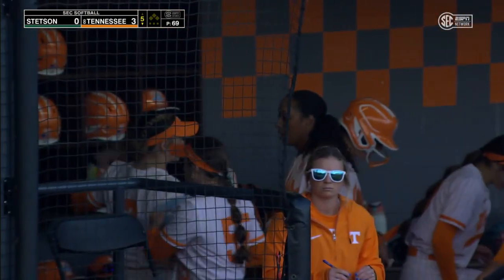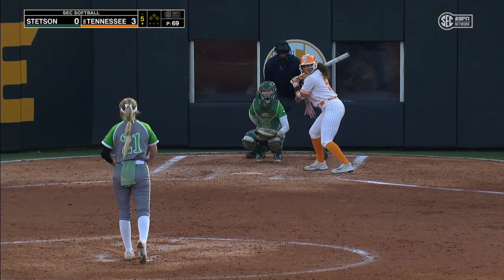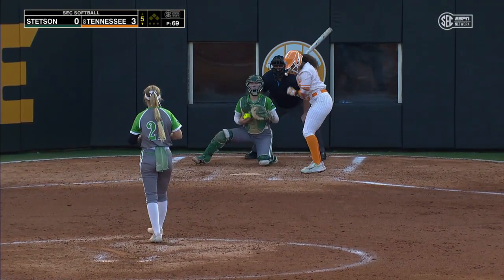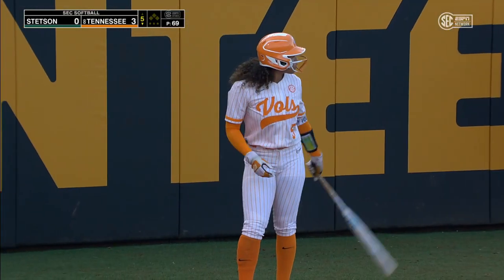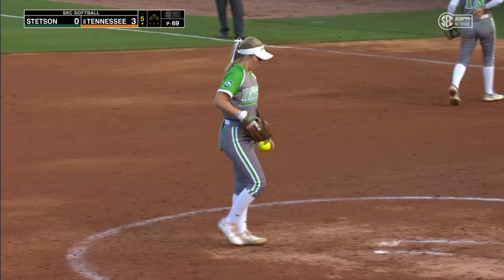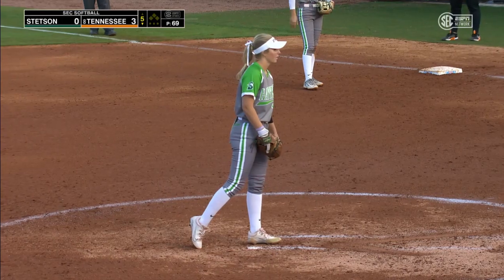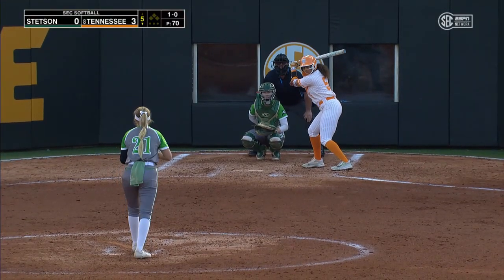Now her 59th. Puts a charge into the home half of the fifth as Riley West takes ball one. And Hobbs has been here before. Like we said earlier in the broadcast, they've faced Washington, Oklahoma State midweek. It's not the first home run that's been hit off of her. It won't be the last. Home runs happen. Let's see how she battles back.